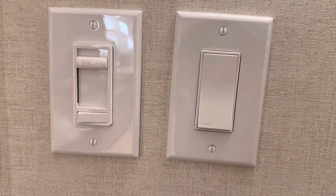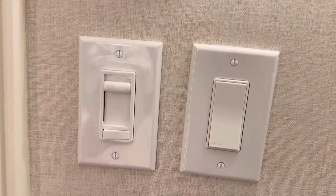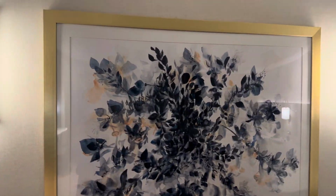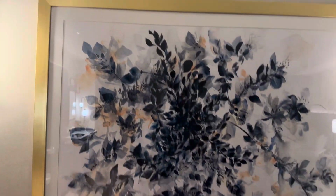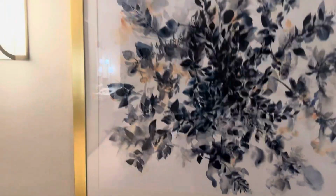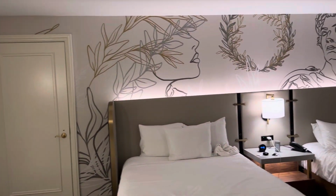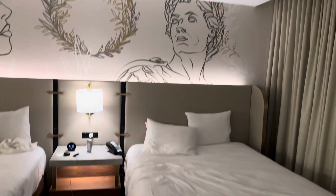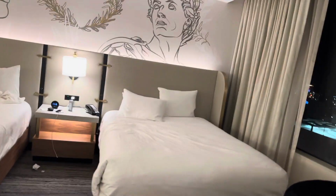You have switches for the lights. One controls the wall lights, one dims the other. A beautiful wall painting here on the wall, which I think is very cute and eclectic. Very nice for the room. You have the 2 wall sconces, and you have your 2 double beds as well in this suite.